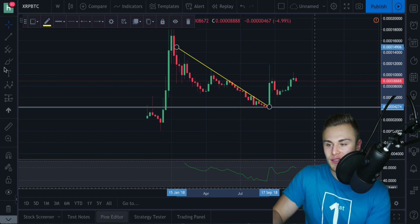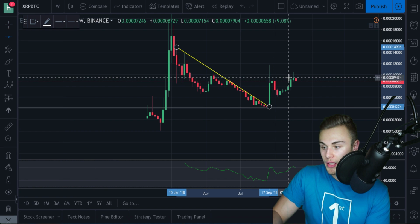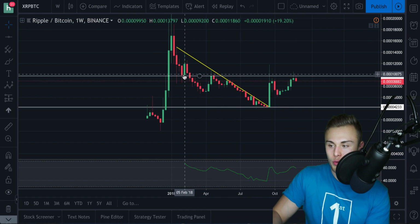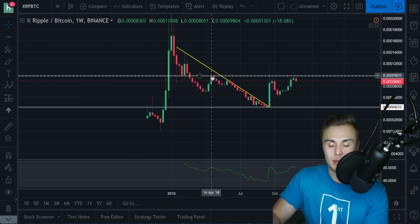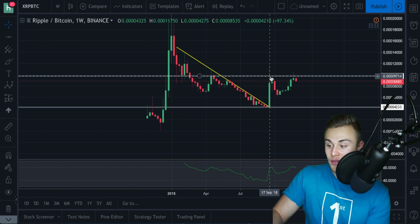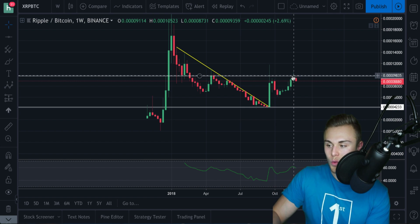Not to say XRP won't, but you can see it's slowly coming into some sort of resistance right now. Here we go. I'd like to draw this in right around here so you can see where I'm putting this line. We have support right here where we retraced back down at the end of January of 2018. You can see we used it as a support, and then back in the middle of April, April 16th, we used this as a resistance. And as of November 29th and September 17th, we started to use this as a resistance using wicks right here.